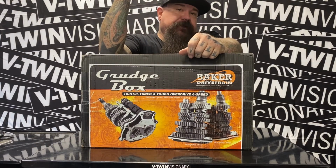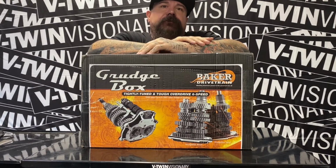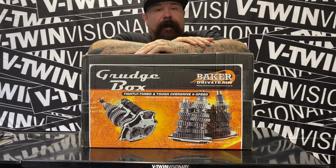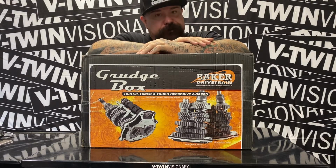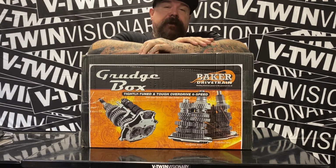Holt of V-Twin Visionary, and I'm going to tell you that big inch motors blow up transmissions. I don't care how lightly you think you ride, as soon as you get into the RPMs, man, you start banging on that box. And you know, the stock Harley one has an issue if you abuse it. That's where Baker comes in.